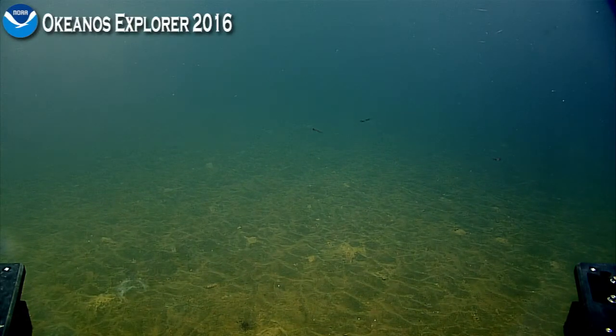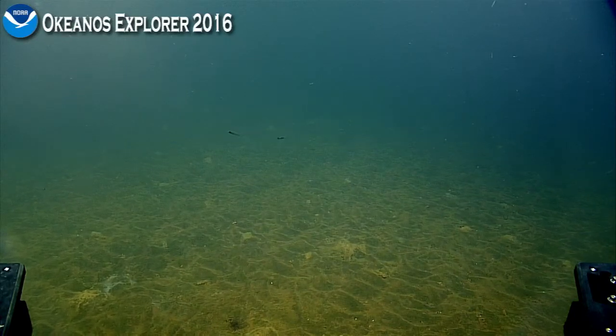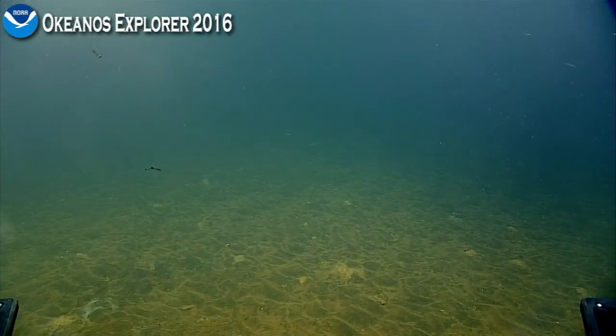Visibility we've been in, 25 meters. Sirius can't see D2, but D2 can just barely see the bottom. Some Cheerios on the ROV today?